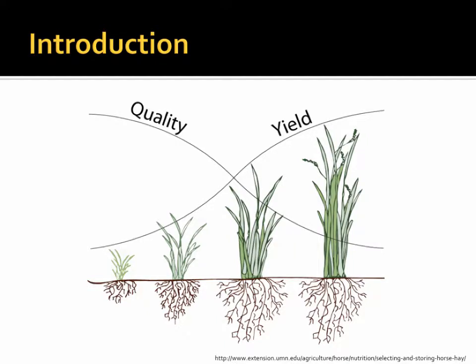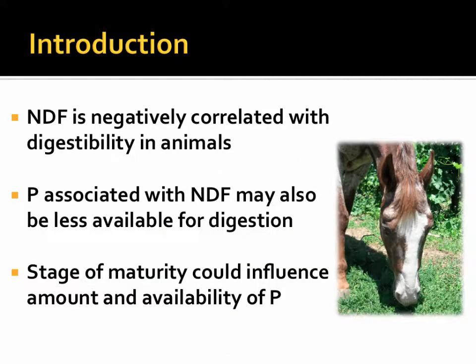As pasture plants mature, the quantity of cell wall increases, and this increase dilutes out other important nutrients such as phosphorus, which leads to this decrease in quality that you typically see. NDF, a component of the cell wall, is negatively correlated with digestibility in animals. So it's possible that phosphorus that's associated with this less digestible fiber fraction could also in turn be less available for digestion. So stage of maturity could potentially influence not only the amount of phosphorus, but also the availability of that phosphorus.